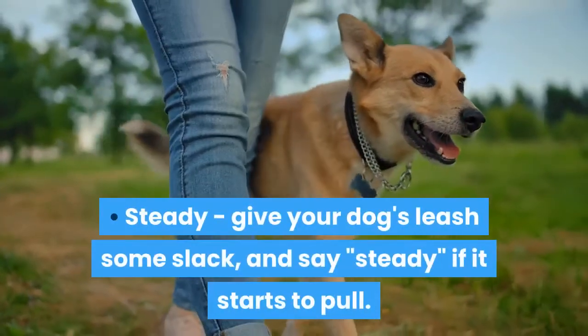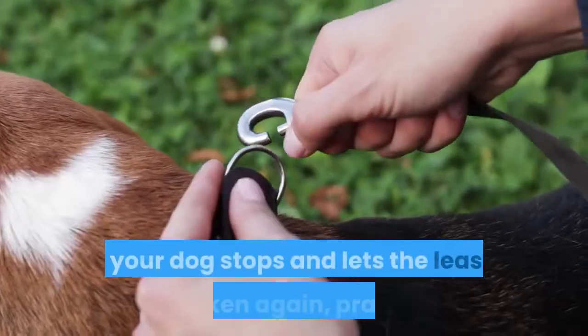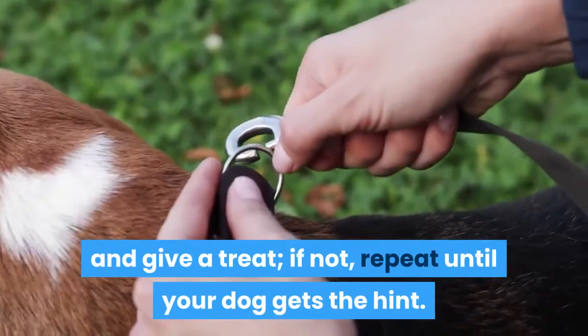Give your dog's leash some slack, and say, "Steady," if it starts to pull. If your dog stops and lets the leash slacken again, praise it and give a treat. If not, repeat until your dog gets the hint.